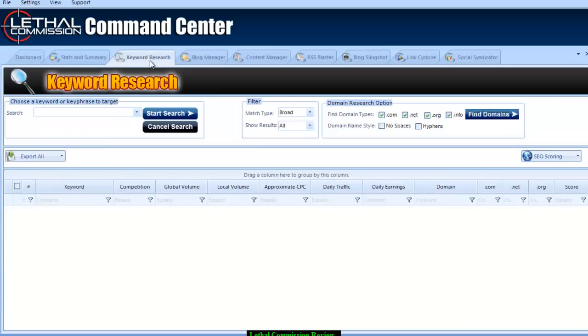There's a keyword research area right here. So you enter your search term over here. You hit start search. And depending on what you select here, either broad, exact, or phrase, it will show you results from the Google keyword tool right here. And you'll be able to see all this stuff.